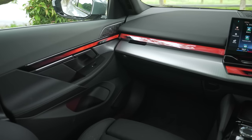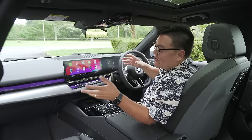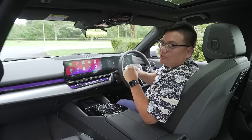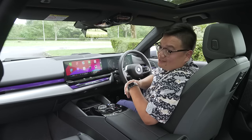For now, this is the top of the line audio system that's available on the i5, and yeah, it does give you the feeling that we are getting the absolute top spec version, the best version of the i5 here in Malaysia. At this price, I think it's excellent.